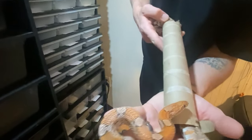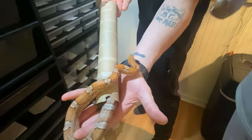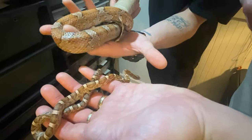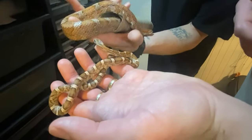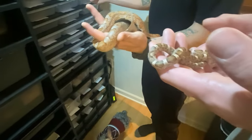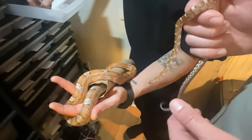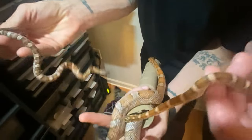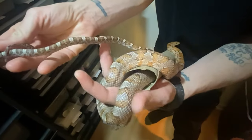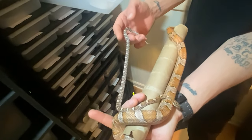So this is mom. That is a Castagne. But see how Gracie is down here? Wish she'd come out of the tube. You could see the real contrast. So that snake is hoping to look similar to the mom. But then also, see how the saddles are kind of split with the gray line? This baby is a good example of that. That baby's saddles will do the same thing. They got the split line. See a mom and daughter right there.